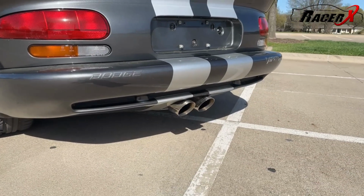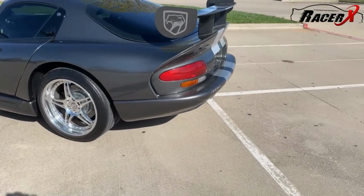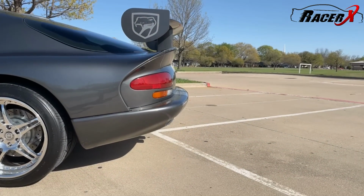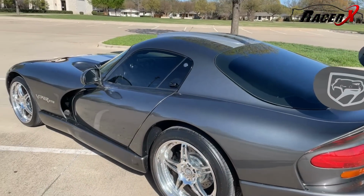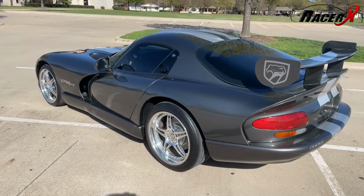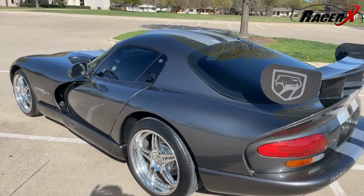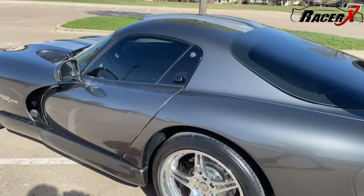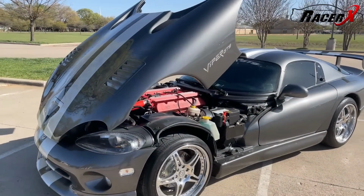I love the obviously exhaust right here. I just kind of love this lip right here. If you take a look at from this angle, it does kind of make a little bit of an interesting shape, and I've always loved that about the Viper. And then from this angle, there's no other car that looks like this. I mean, just check that out, how gorgeous that is. I am a huge fan of this. I love the racing stripes on it. Absolutely beautiful.